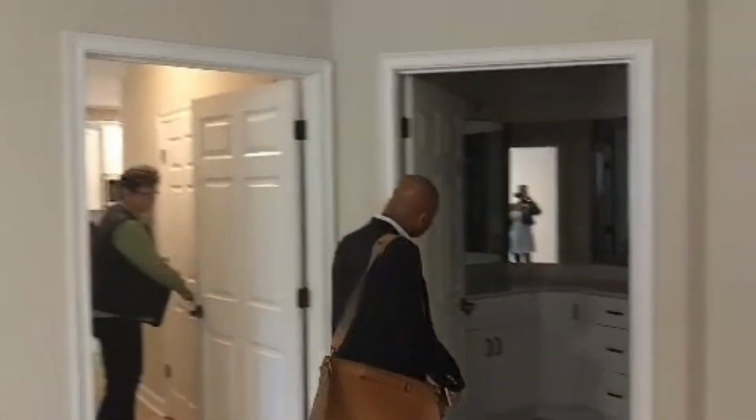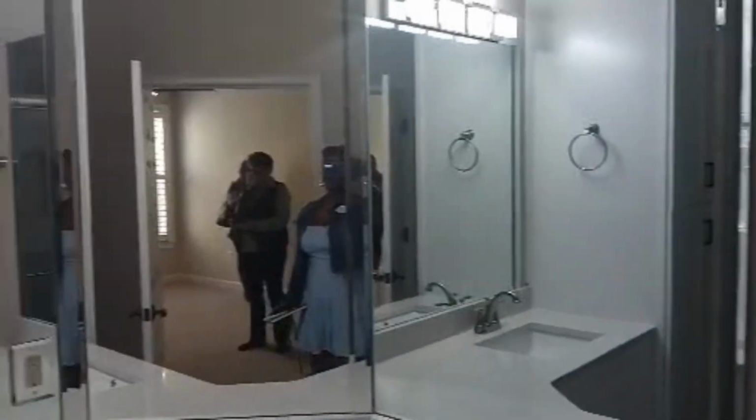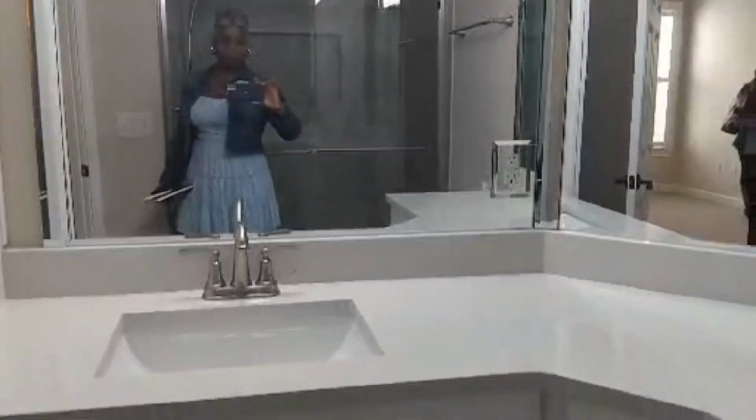This is a villa in Park Springs Community. It has 2 bedrooms, 2 bathrooms. That's a walk-in closet there, so you've got ample space. And of course, this being a bathroom. Let's see if I can find a light switch here. Oh, perfect. That's your closet space. And beautiful, nice floors. Let's see if we can gather some more this way.